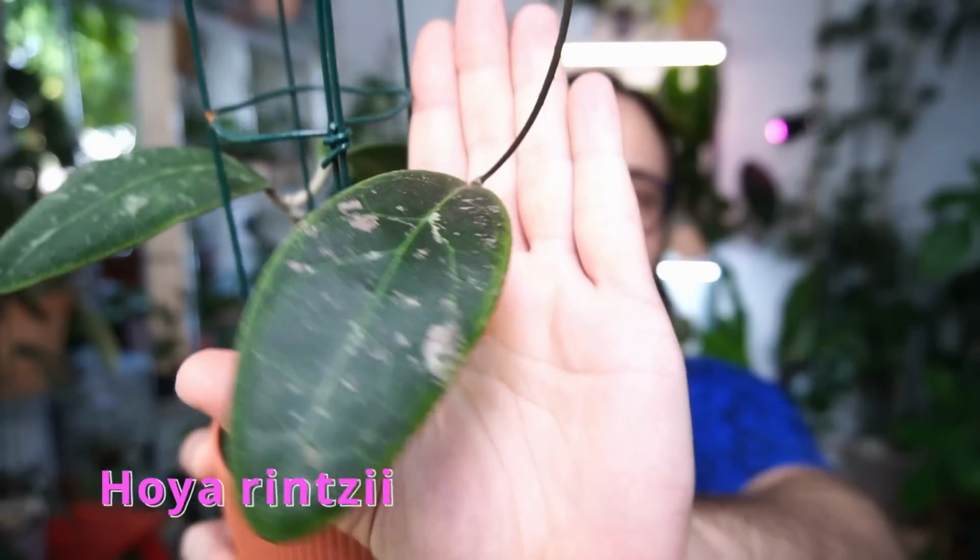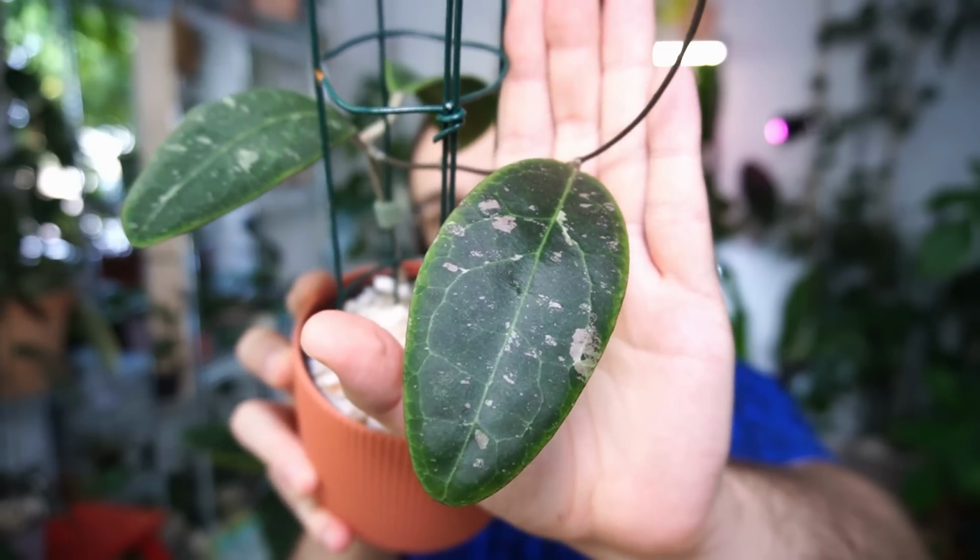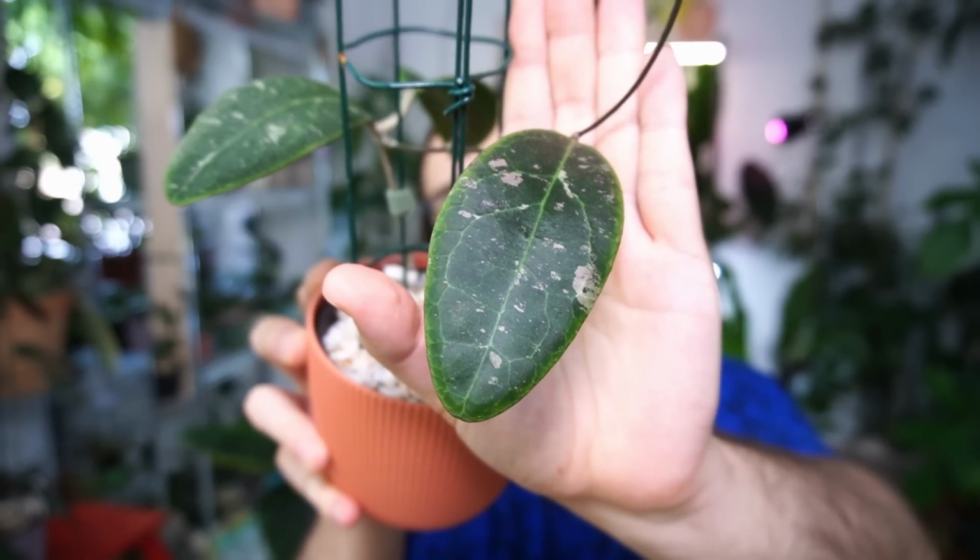Another favorite is Hoya Rintzii from Borneo. Once again, nothing will come out on this camera how I wanted to, but it's an absolute beauty to have. I got this Hoya, I believe it was a one leaf cutting with one node, and it grew a couple of leaves and this long-ish vine that got tangled in my shelf, so it was a bit difficult to show it to you, but here it is.